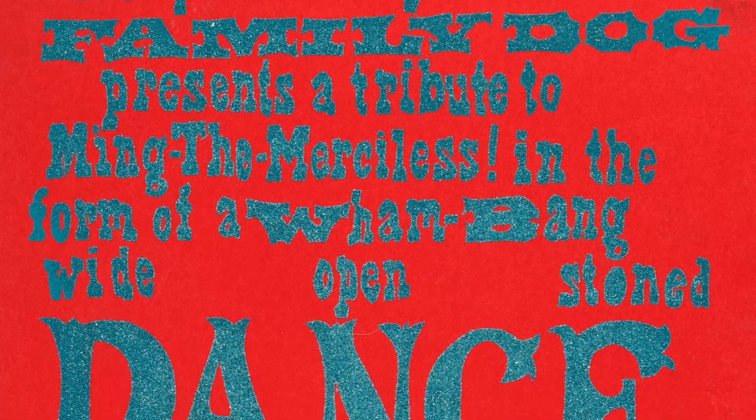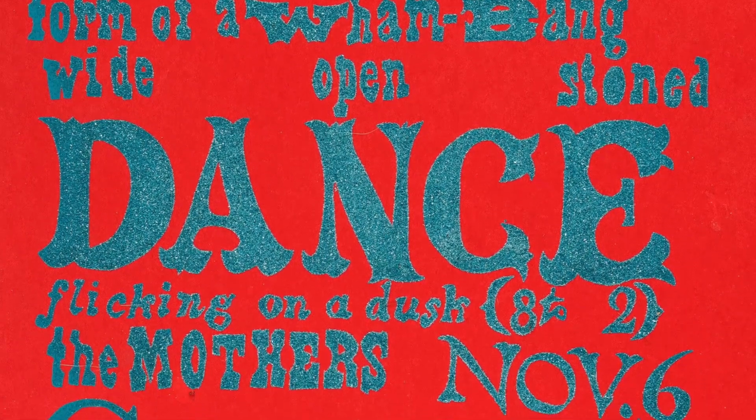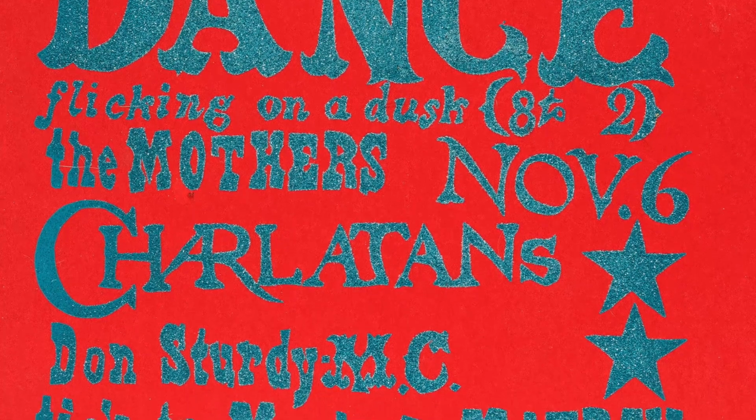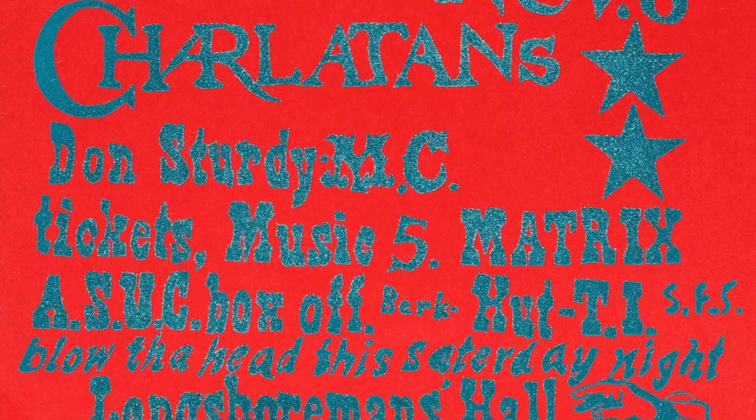The first week of November 1965. I mean, that's before any Bill Graham concert, any Fillmore or Avalon thing, any acid test, any Mime Troupe benefit, any Grateful Dead anything. That's when this poster dates from.